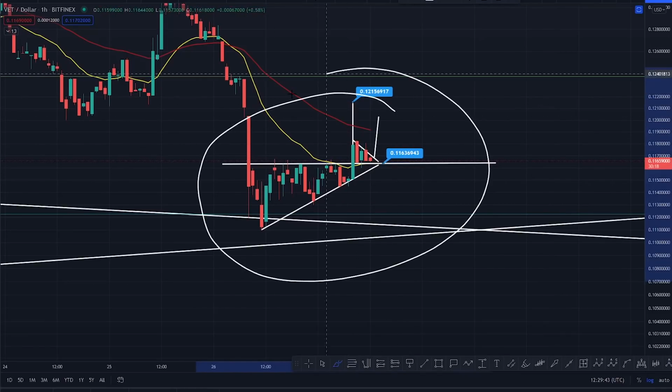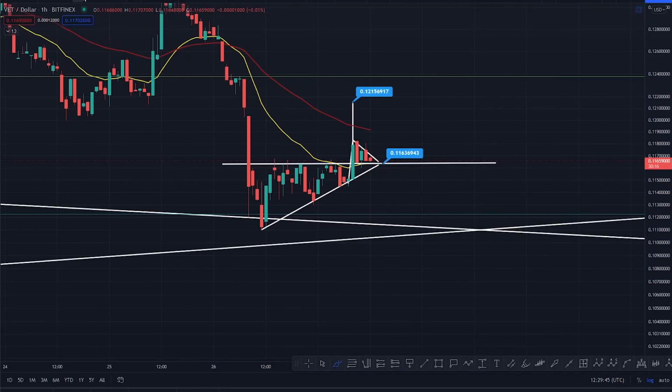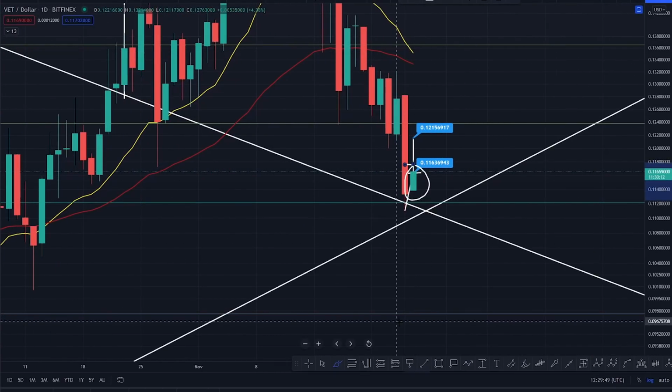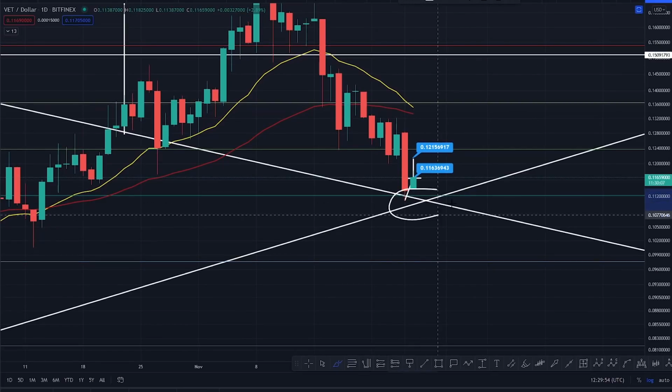You need to start to see the reversal patterns on the lower time frames before you start to see them on the higher time frames, because at the minute you can't see anything, it's just one candle. Do you understand? So this is why you zoom in to see the pattern starting to emerge. So that's basically Vechain holding this key level support just there.